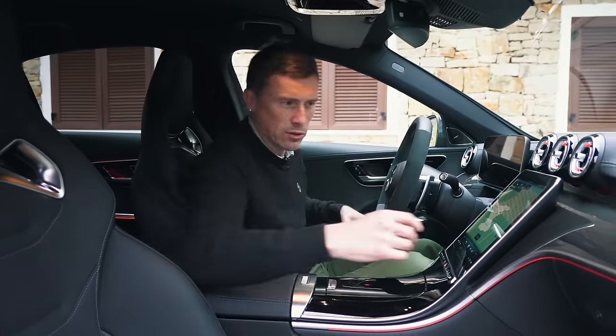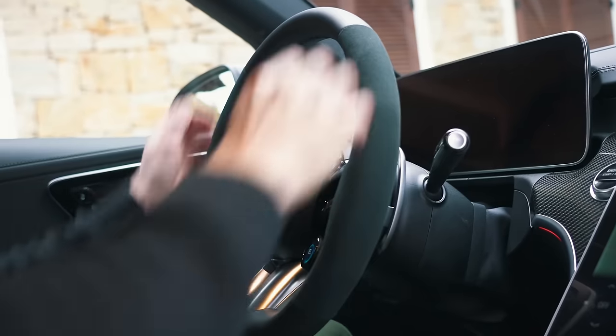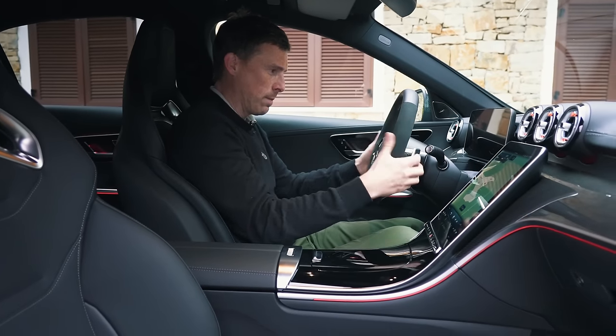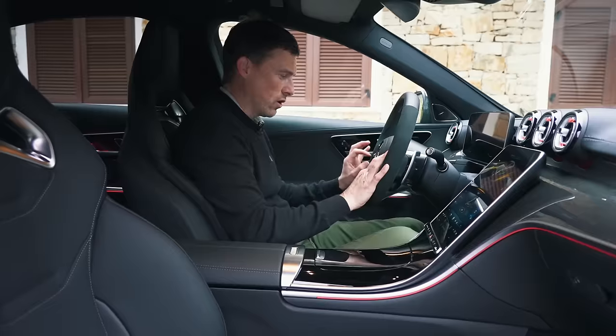Anyway, the C63 also gets this carbon fiber on the dash rather than black piano plastic. And you have an AMG sports steering wheel with Alcantara on it as well. Nice metallic shift paddles. Then there are the two buttons here which control your different driving modes.